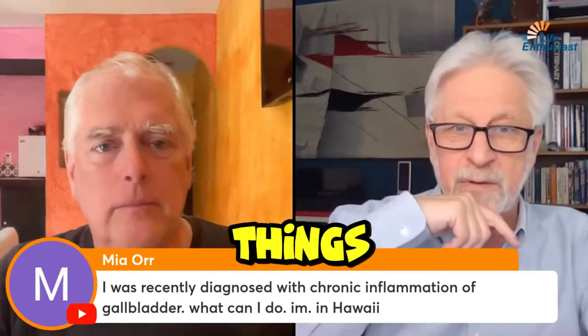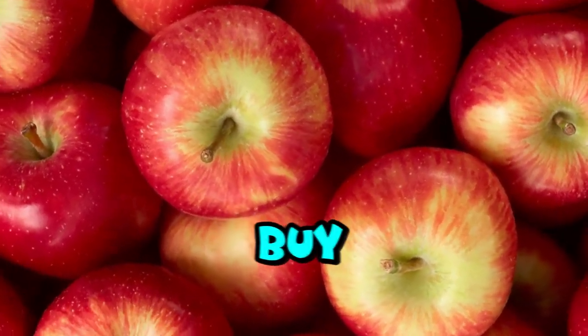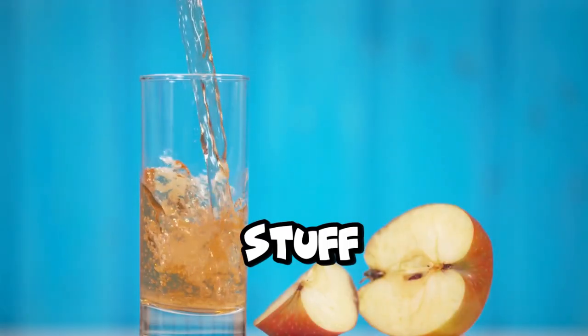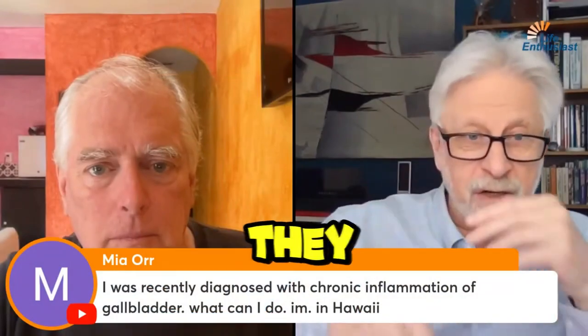Three things, right? An apple a day, malic acid is in apples. You can buy potassium malate as a supplement, or you can get apple juice, apple cider, that sort of stuff. Drink lots of that. That will help soften the forming gallstones, if they are.